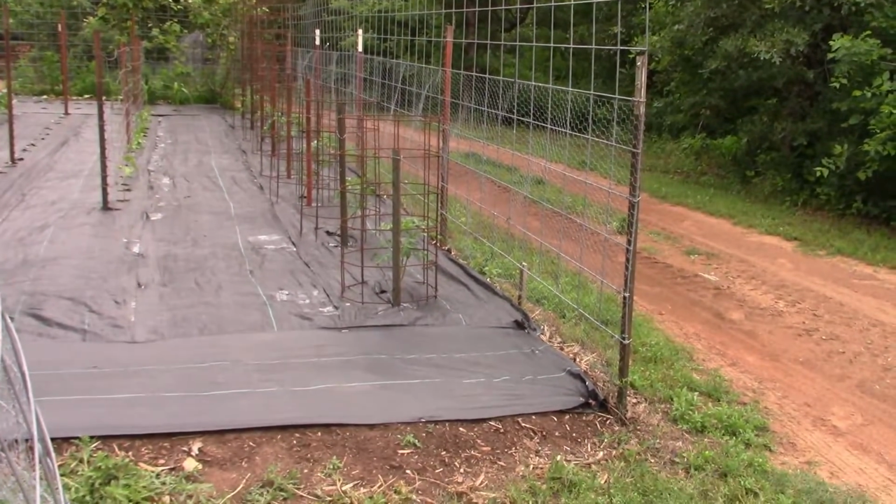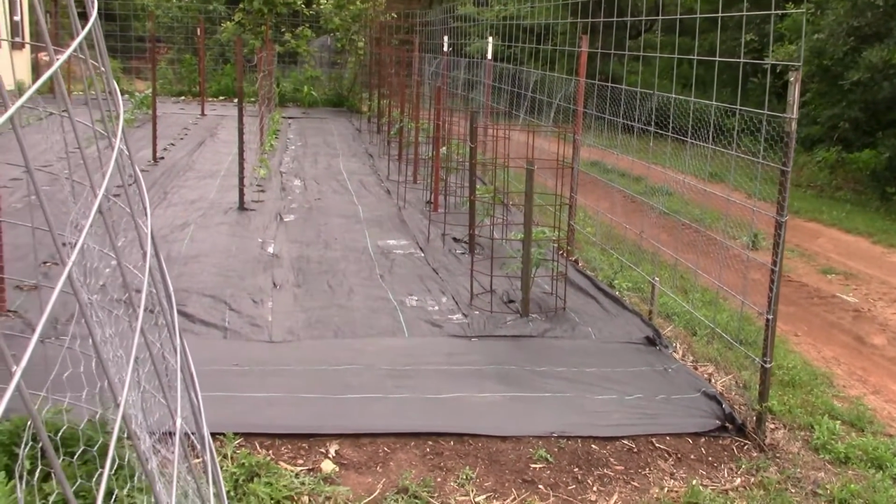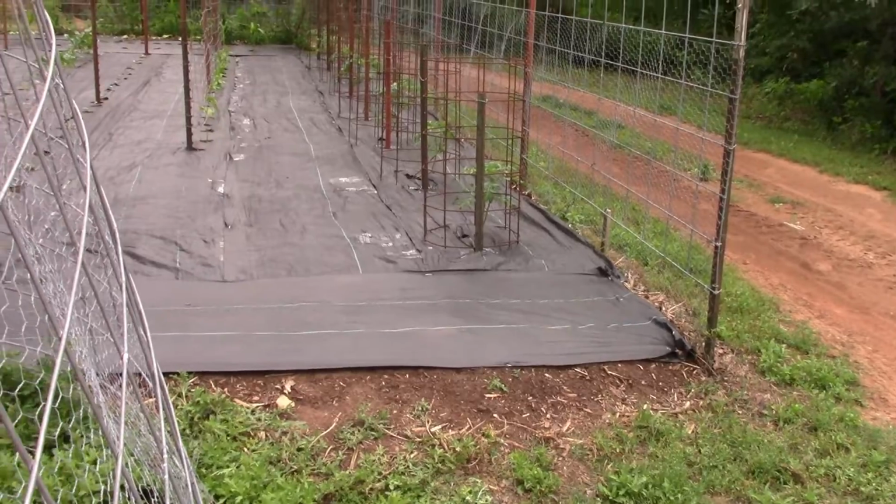I'm loving this tarp. I've seen it from a couple other channels. Channel I do watch that I got it from was Living Traditions, I believe, and used to watch them all the time. I still do, just not as much. Got my own channel now. So anyway, tomato plants are doing really good. They have more than doubled in size since I put them out here.